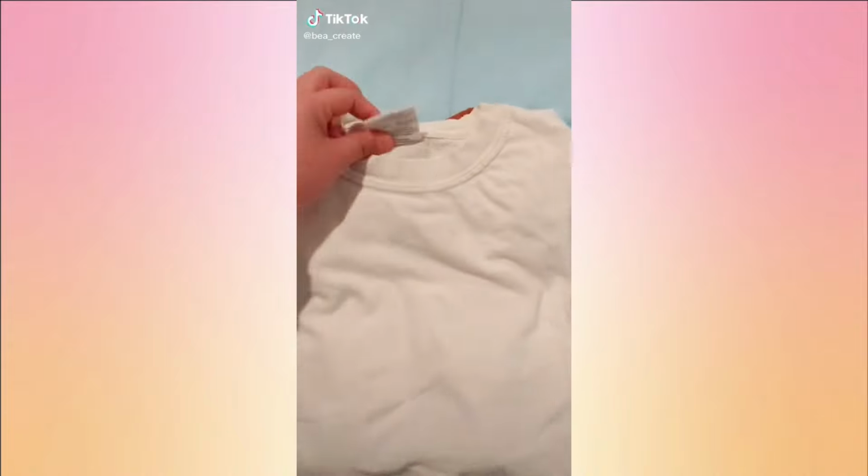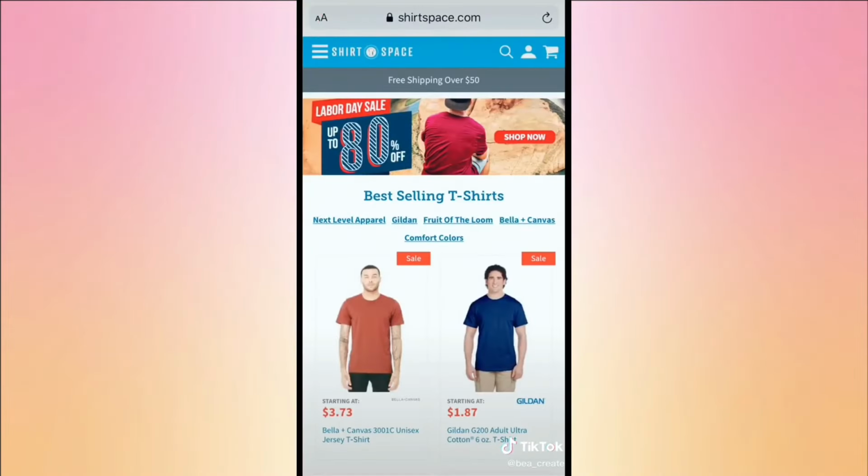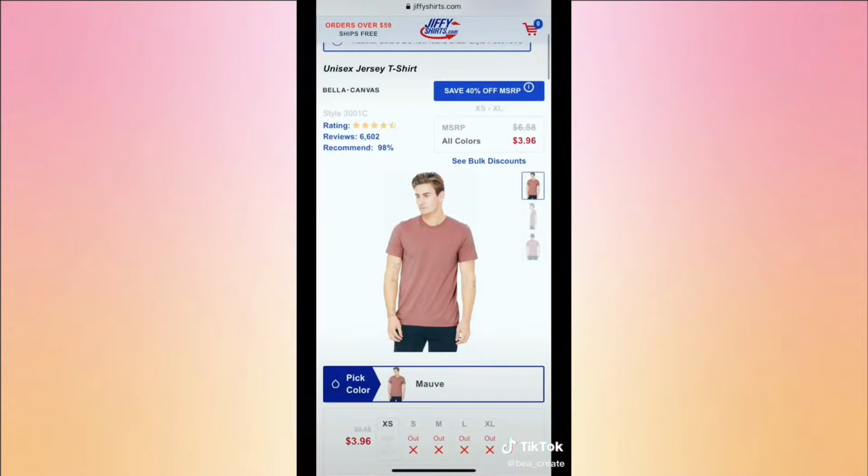I know a lot of people use Jiffy shirts, so then I order some from there and also order some from Shirt Space. Both of them arrived quickly, however Shirt Space is a little bit cheaper.